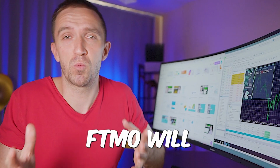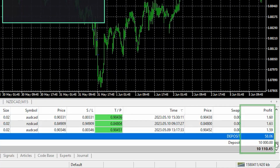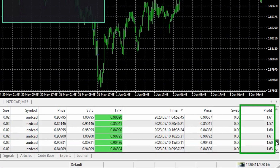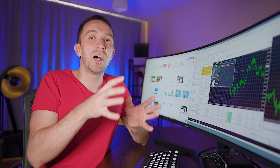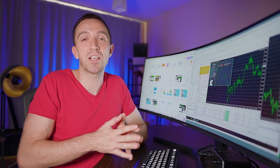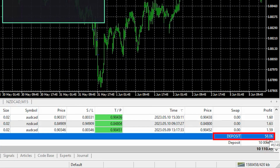Of course, FTMO will always take their cut, but the Waka Waka was trading successfully in the previous account from April, and as well in May. You can see that there are very steady profits. If you're not familiar with FTMO funded accounts, with the prop firms, and especially with FTMO, usually they will send you an email at the end of the month. They will ask you if you want to withdraw your profits or to deposit them for the next month.